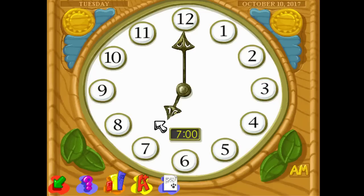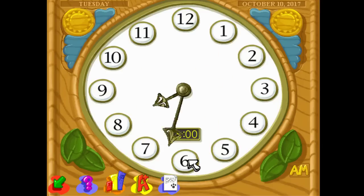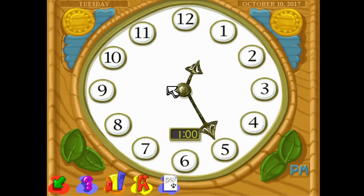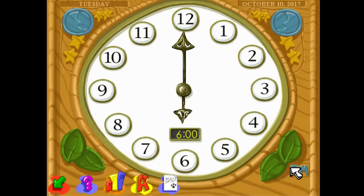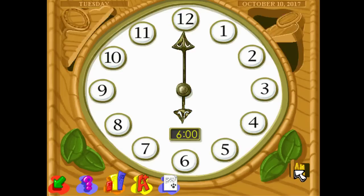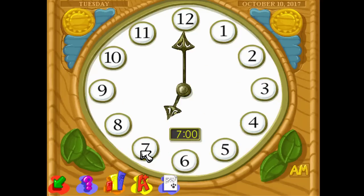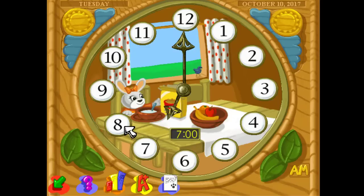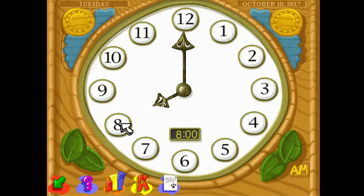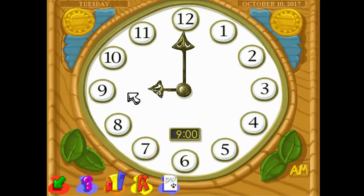7 o'clock a.m. Time for my breakfast. 6 o'clock p.m. I take a bath. 6 o'clock a.m. I'm fast asleep. 7 o'clock a.m. Time for my breakfast. 8 o'clock a.m. I'm off to school. 9 o'clock a.m.